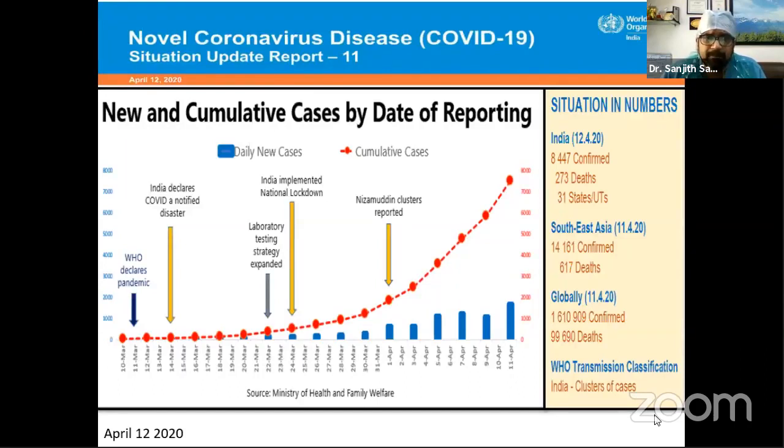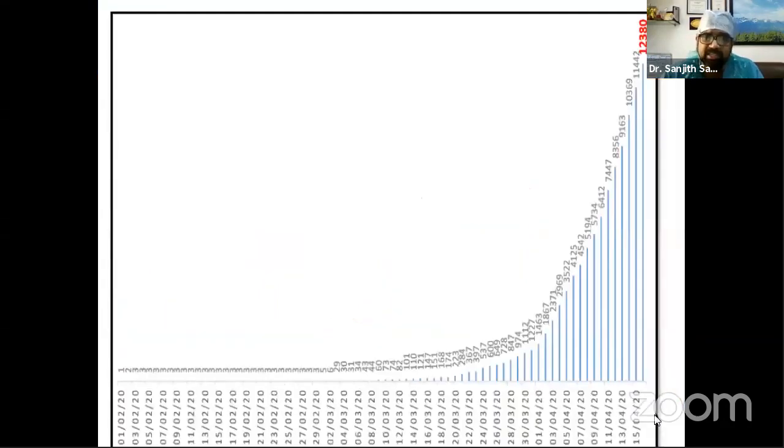Well, what happens in India? This is what's happening in India as of now. This is the situation report that was released in India on April 12th. Every 4 days they release a report. The next report will probably come tomorrow, where India notified a COVID epidemic on 14th March, and we've really been going up by leaps and bounds in this case. And on 12th of April, we had 8,447 confirmed cases, 273 deaths. Very, very trying and testing times.